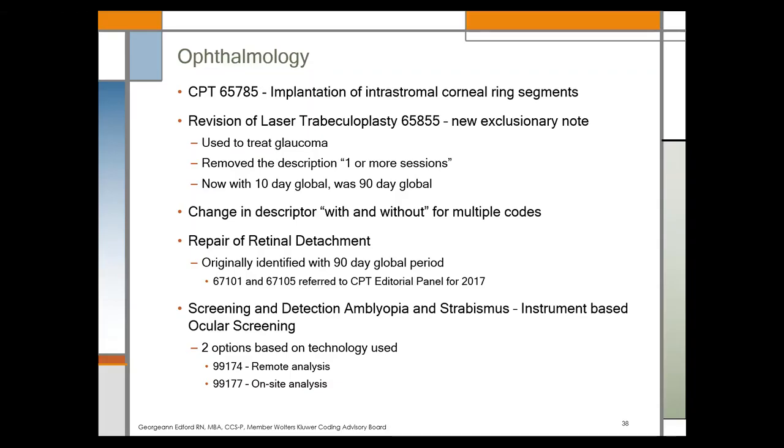In the repair of the retinal detachment, it was originally identified as a 90-day global period. But then for some reason, it didn't get put in, and so it has been reestablished as a 90-day global period. The 67101 and the 67105, which relate to that code, have been referred to the editorial panel for 2017 because there's a lot of discussion about that global period.